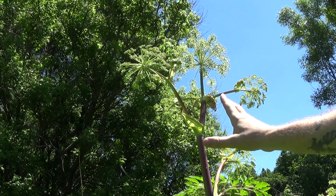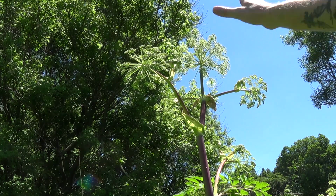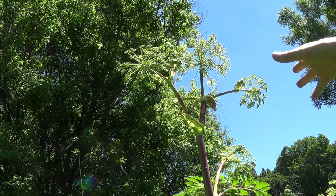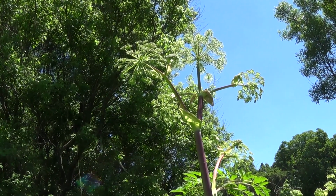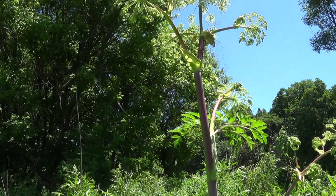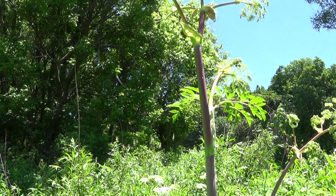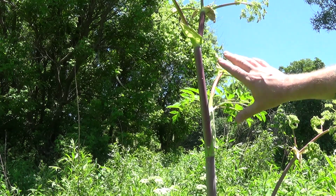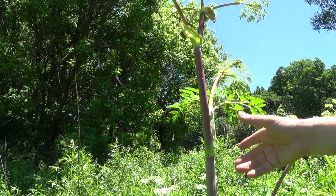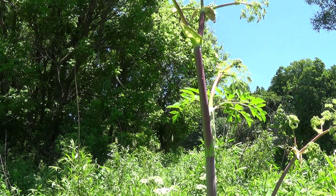A lot of people will mistake this plant for giant hogweed. And it is similar in how it affects your skin. Probably not quite as bad, but close. Okay, also, let's see if I can do this without having to turn the camera off. Let's just bring her down to the stem. Okay, so it is kind of a red purple color. It's got some green on it, but for the most part it's kind of a wine color, a red wine color, red purple.